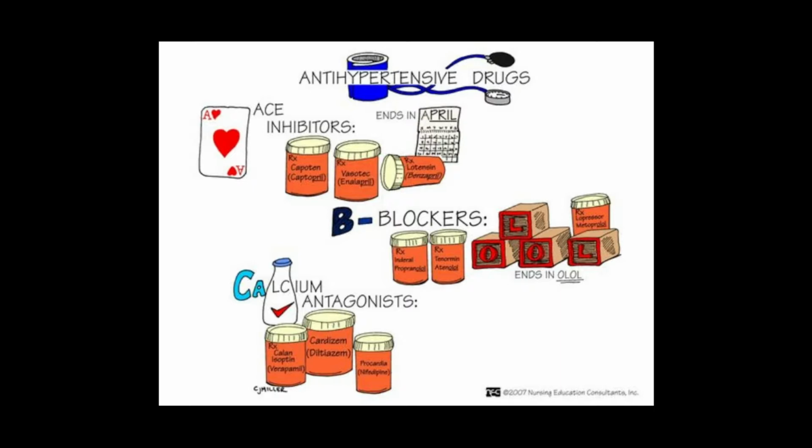So here we are. This is a visual example of all the different categories of antihypertensive drugs. And it gives you example medications, it gives you a way to remember them, and it gives you the suffix if there is one. So at the top, we have the ACE of hearts because we are talking about the cardiovascular system, and we're talking about ACE inhibitors. So there are your three example medications, captopril, enalapril, and benazepril. Guess what the suffix is? Pril.